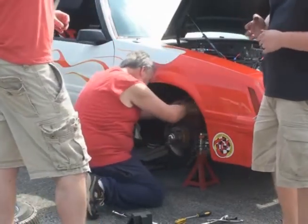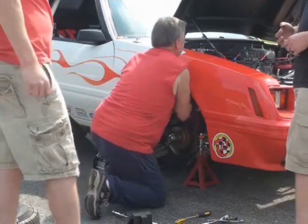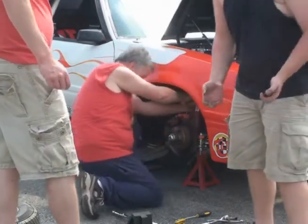What, are you recording us doing this? Yeah. For your blog? It's for posterity. To all your Mustang owners out there, buy a Chevy.